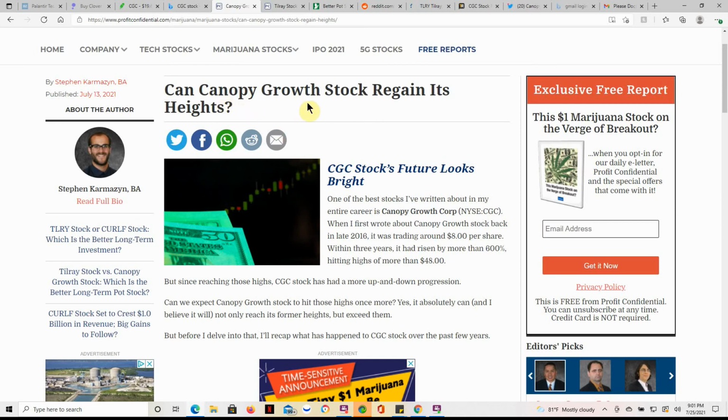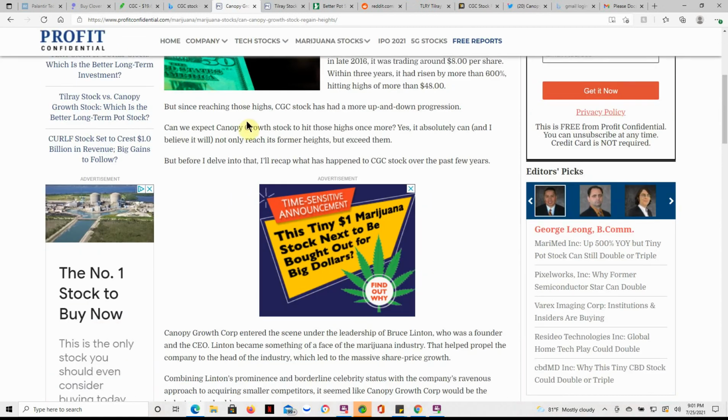So, can Canopy Growth stock regain its heights? "One of the best stocks that I've written about in my entire career," as this person is writing about CGC. "Back in late 2016, it was trading at around $8 per share. Within 3 years, it had risen more than 600%, hitting highs of more than $48. But since reaching those highs, CGC stock has had more up and down progression," just like a lot of the other ones.